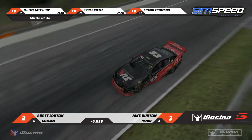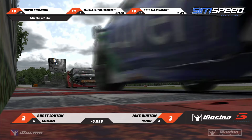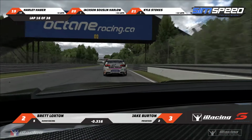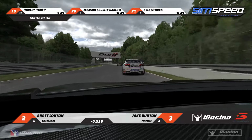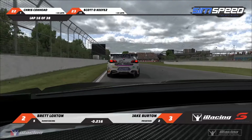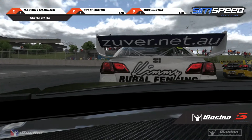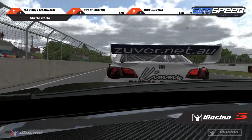And it's losing a couple of positions in the last couple of acts. There is Zach Baker. But yeah, I really thought that these guys would not push so much, so that they just let the pit strategy sort themselves out. But now Marlon McMullen's got a little bit of breathing room here. And that might just egg Jake Burton on enough that he's willing to give a move a go here.